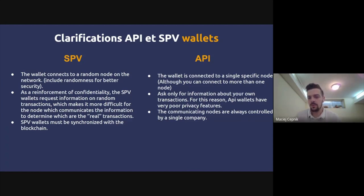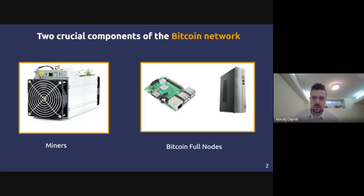So today when I'm going to talk about running your own Bitcoin node, you're going to be connecting to it with an API, right? You're not going to be using the SPV method, because the SPV method is when you're using multiple random Bitcoin full nodes that are not yours, but you're using some techniques to anonymize the whole thing. So today I'm going to talk about the API one.